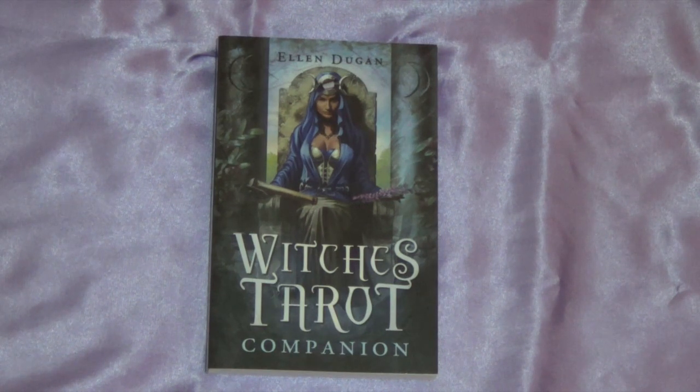And this book comes with very practical advice on doing readings for yourself and for others. And most tarot companion books skip these vital steps, so it's nice that Ellen included this in her book.